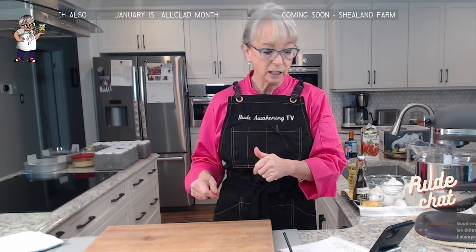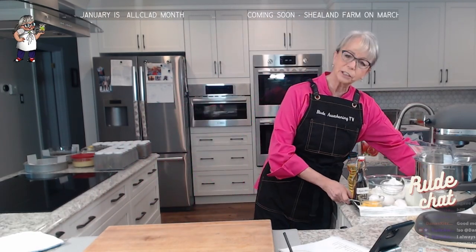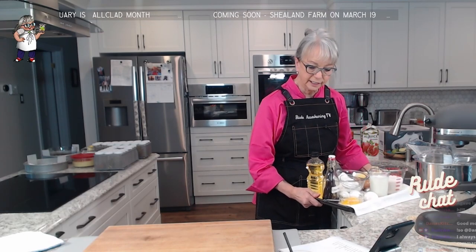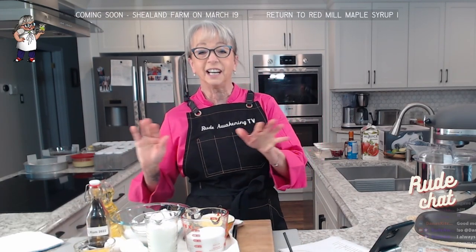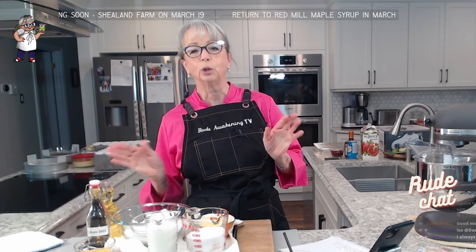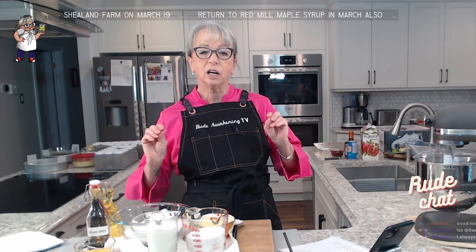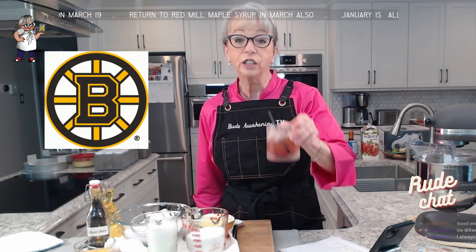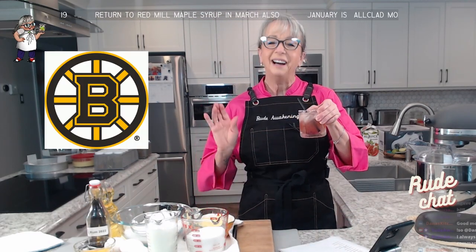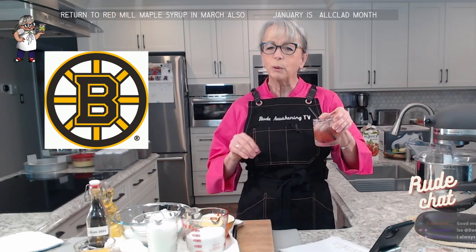Let's get into our cake. A Boston cream pie, what is it? You know, I could call it a Boston cream cake. Now, if you're in the chat and you know me well, you know that I'm a Boston Bruins fan. This cake or pie has nothing to do with that. The Boston Bruins are in the top of the NHL league right now. Nothing to do with that at all. I just thought it was a nice cake to make. It is one of our favorites here.